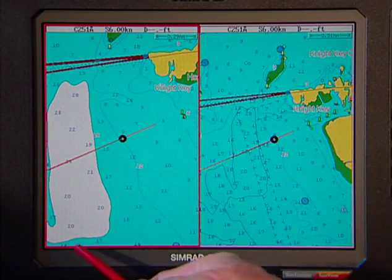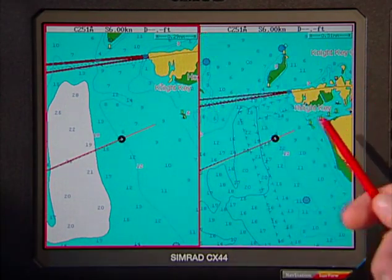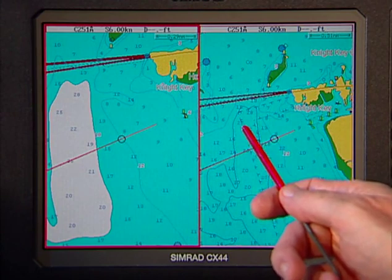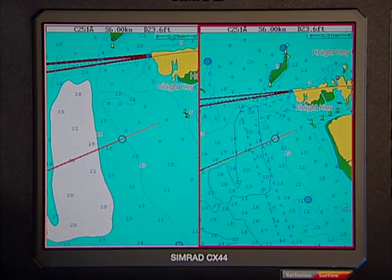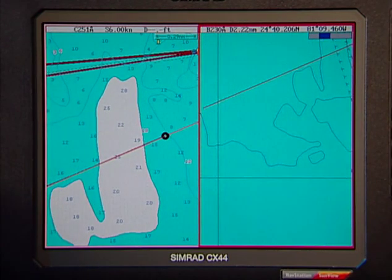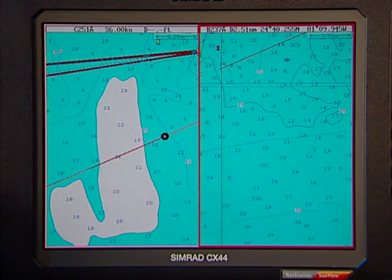There's a red frame around this left-hand window. That's the active frame. The keypad is now operating this chart plotter. By touching the window key, W-I-N, win key, this screen will become active. The right-hand screen's now active, so I can scroll over and find that bridge. And we'll set in a couple of waypoints in there for our new route.